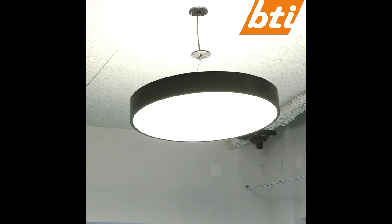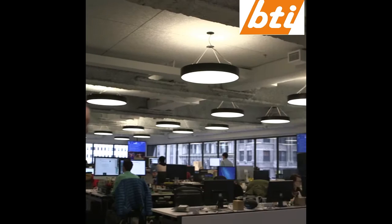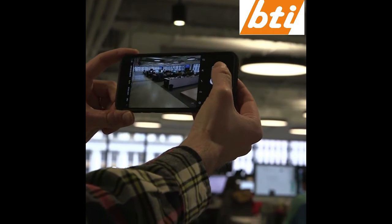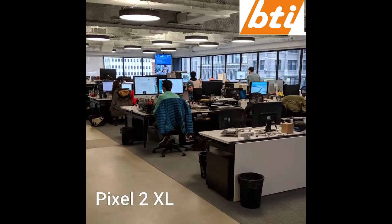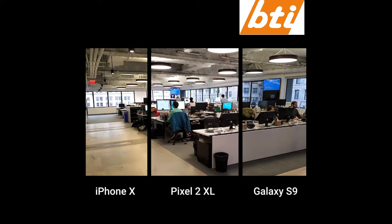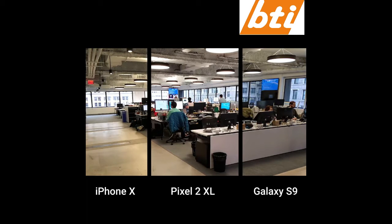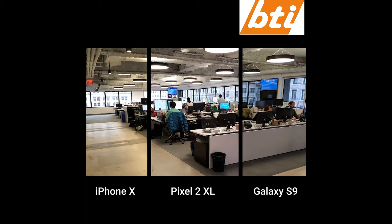This is mixed lighting. There's some sort of artificial lights up top. There's some light coming through the windows. So this is a good test for a smartphone camera. And I gotta say, in this one, it was the Pixel 2 XL that really won out. The Pixel just offered the best color. It was the most accurate color. It's what I see when I look at it through my own eyes.